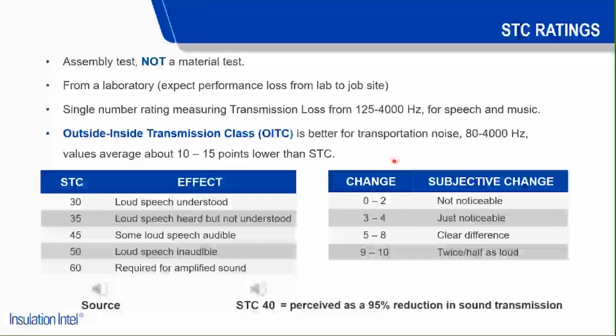These graphs right here indicate what the perceived effect would be for an STC of 30 through 60. If you have amplified sound, somebody blasting their speakers in the adjacent room, an STC of 60 would be required to nullify the perceived sound. Every 10-point increase in STC would be perceived as half the amount of sound. So that's this 9 to 10. This would be perceived as twice or half as loud. An STC of 40 would be required to be perceived as a 95% reduction in sound transmission.